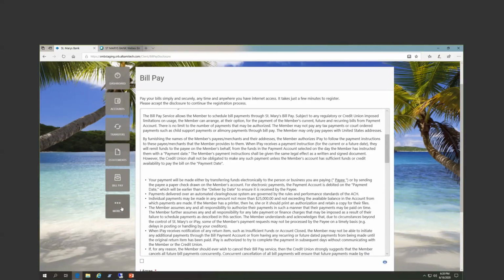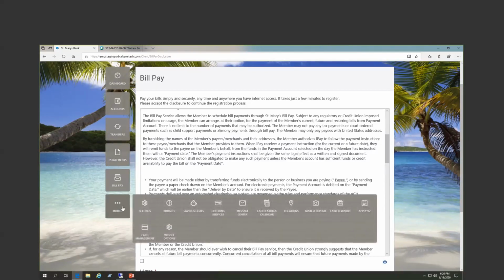So next we're going to hit the More button, and it will display the rest of the widgets that we have available to us. I'm going to go to Settings first.